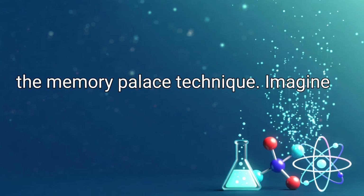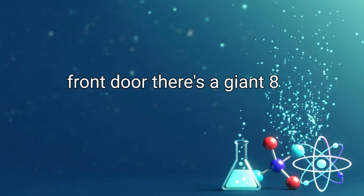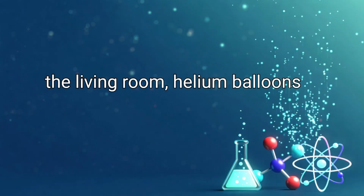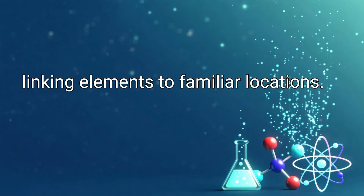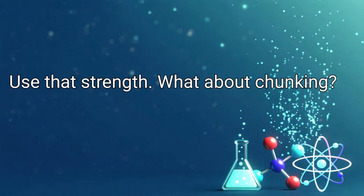You can also use the memory palace technique. Imagine walking through your house. At the front door, there's a giant H-shaped door handle. Hydrogen. In the living room, helium balloons everywhere. In the kitchen, lithium batteries powering all appliances. You're linking elements to familiar locations. Your brain remembers spaces really well. Use that strength. What about chunking?